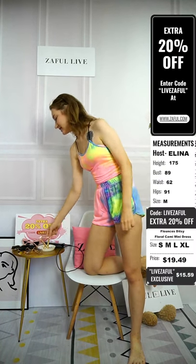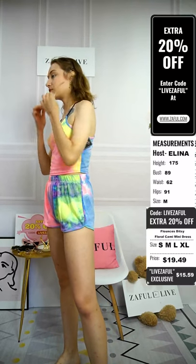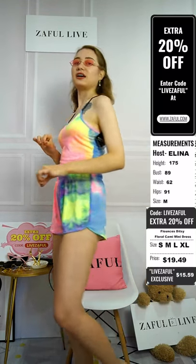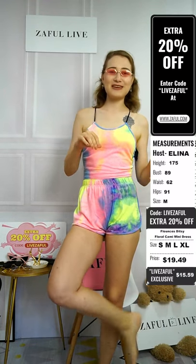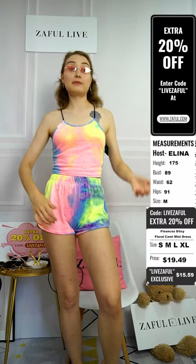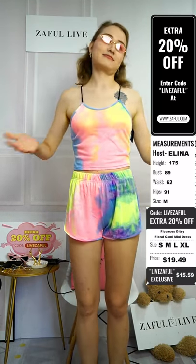And for this set, I have such cool pinky sunglasses. Let me try. I think it looks so stylish. It feels a little bit street style. I can already imagine wearing it with some white Nike shoes, maybe sports shoes. You can just go out in the morning, middle of day, evening, and maybe do some sport. It's up to you guys. I think you can wear this kind of set for different things.